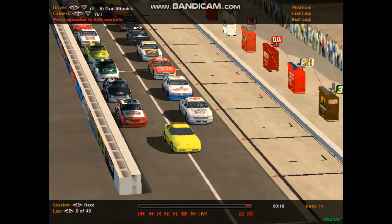Stop number 11 on the NNSCRA Mello Yello Racing Series brings us to Dover Downs International Speedway, the Monster Mile in Dover, Delaware. We're set for 40 laps of racing here today. It's the running of the GM Goodwrench Delco Battery 200 for the NNSCRA Mello Yello Racing Series, as we're set for 40 laps of action on this 1 mile racetrack.